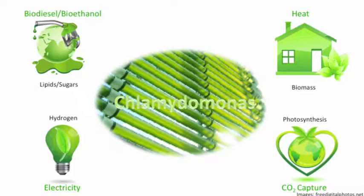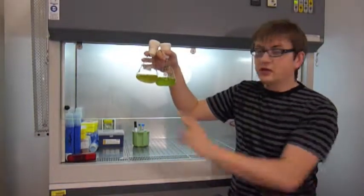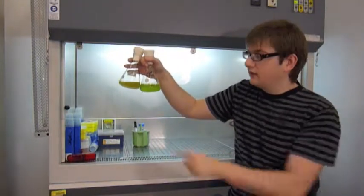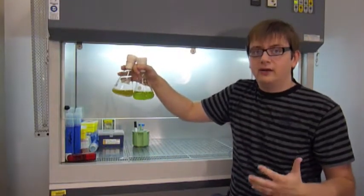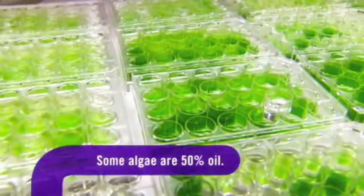It's easy to stress Chlamys so that it produces the products we want. One way is to just remove nutrients from the growth chamber. Here, for example, you can see two Chlamys cultures, a normal one and one without nitrogen. The second one, the stressed one, is producing a lot of lipids that we can use.